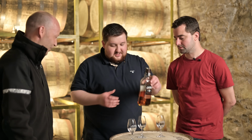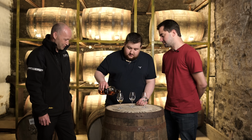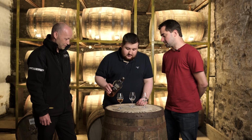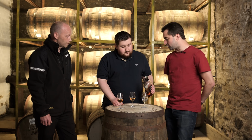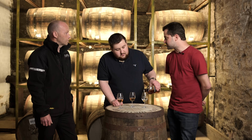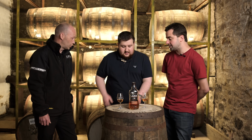Do you know what? I'm not sure I've had Jura 12 just neat before. I feel like I've spoken about Jura to people all over the world and spoken about the story of the island. But actually, let's get the 12-year-old poured, because I've not actually experienced it before. Yeah, it's a real staple dram. If you're on holiday, in a bar and just in the mood for whiskey, there's a good chance there's going to be a Jura, whether it's a 10 or a 12.